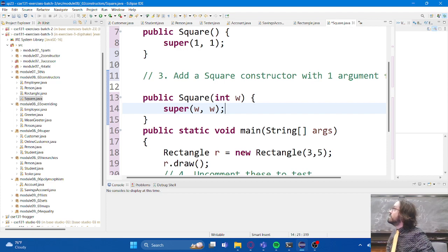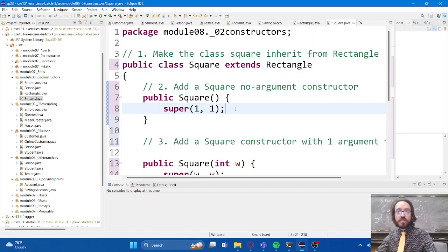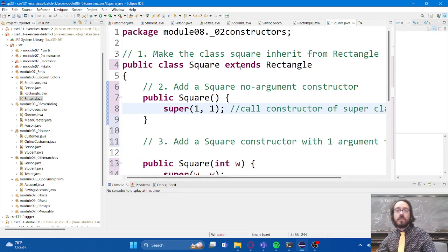Okay? Now this is about as simple as it gets with inheritance. There are a few other topics that we have to talk about regarding inheritance today. But the main point that I'm trying to make here is that when I'm using inheritance, the first step that I'm almost always going to do is call the constructor of the superclass. I'm going to call this constructor to take care of any instance variables from the superclass.